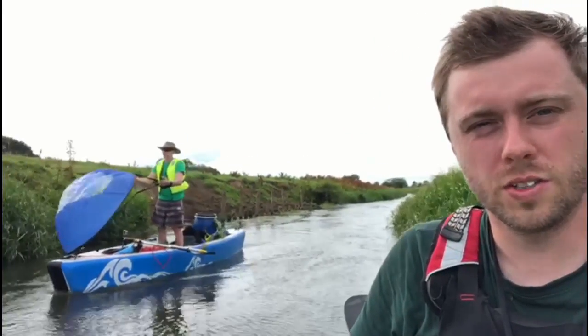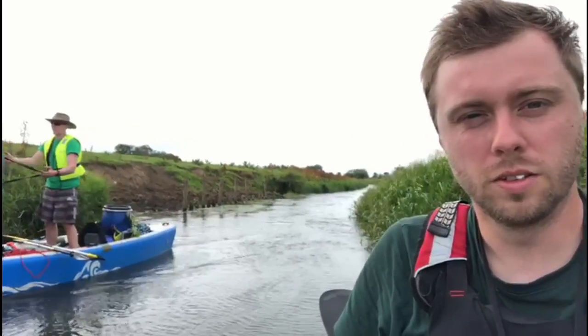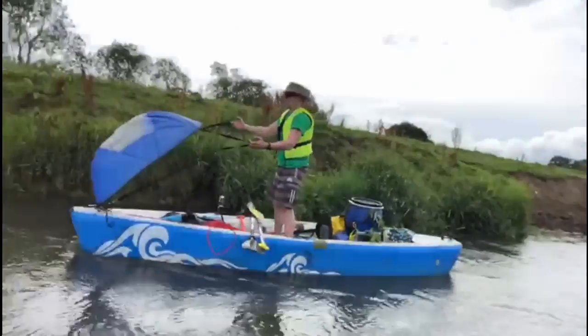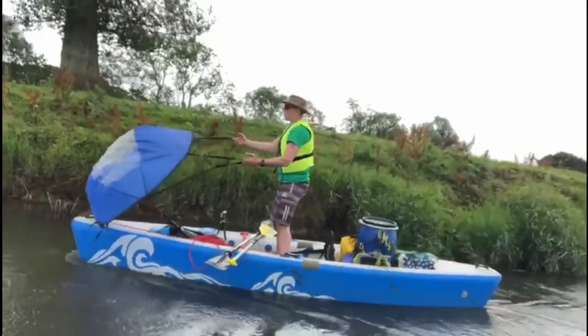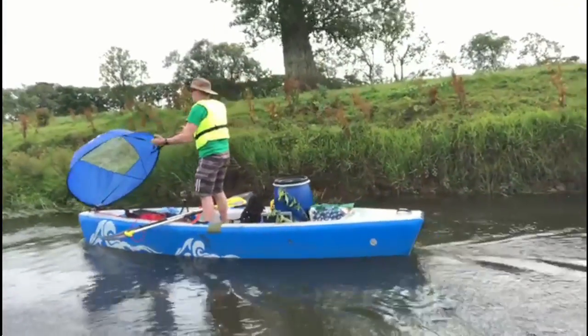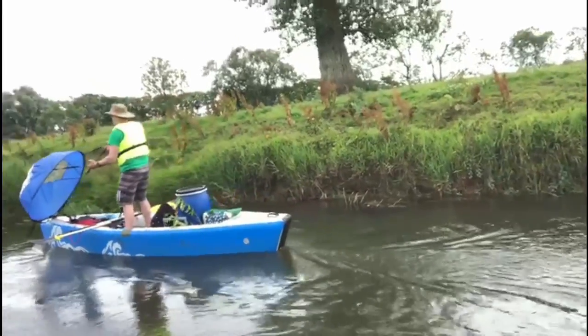So we're still on the Derwent. It's forked off now, we're just going past low marshes and there's a very strong wind behind us which is helping Carl. As you can see, he's using his sail. He was getting a bit tired anyway, so the wind is a welcome bit of help. How are you doing, Carl? It's like flying a kite almost. It's really working.